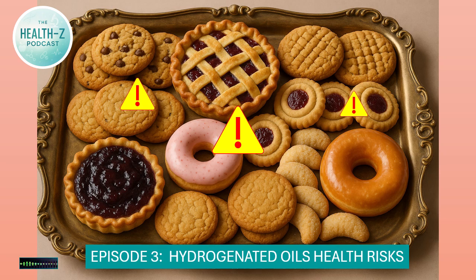This brings us to the practical stuff for listeners. How can you navigate food choices today to avoid these less desirable fats? Yeah, good question. With PHOs mostly gone in the US, it's easier, but vigilance is still smart. The absolute number one thing is reading ingredient labels carefully. Looking for what exactly? Look for the words hydrogenated oil or fully hydrogenated oil. Even if the nutrition facts panel says 0 gram trans fat, like we discussed, check that ingredient list.